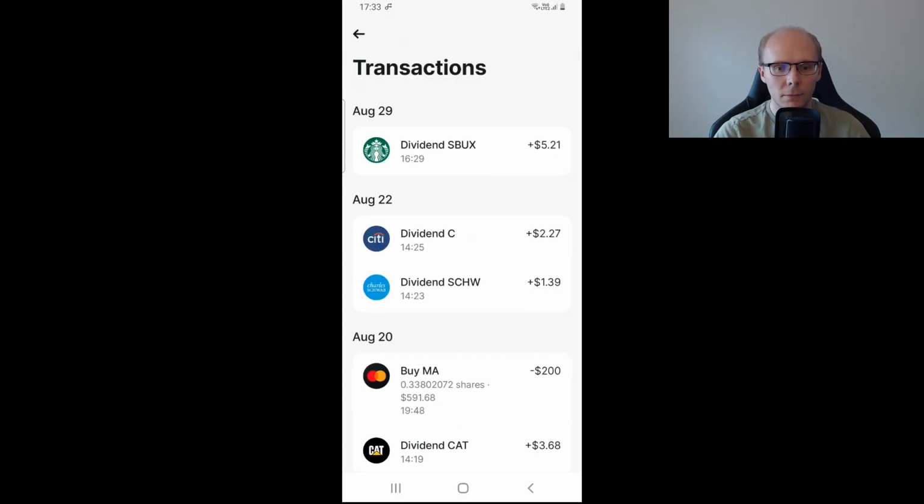Then on the 20th, we had a larger dividend. This was Industrials Caterpillar, ticker symbol CAT, $3.68. And I also did some buying there. So I was left over with $100 from the initial deposit and also accumulated $100 more from the dividends received. So bought more into Mastercard MA. For $200 got 0.33 of a share at $591.68 per share.